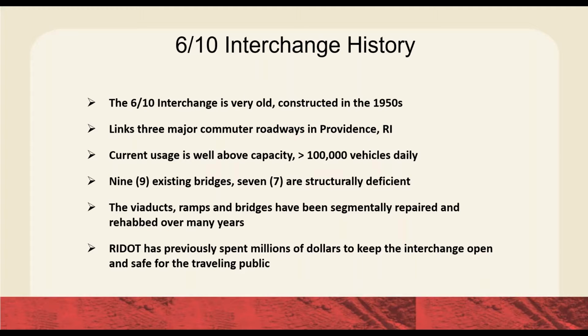It links 3 major commuter roadways. It's the essential artery for anyone living in the western suburbs. Currently it exceeds 100,000 vehicles daily, and when we were out there working, it was pretty much consistent that there was always vehicle traffic stopped at this interchange in all directions, at all ramps. It's just not designed to modern traffic standards.